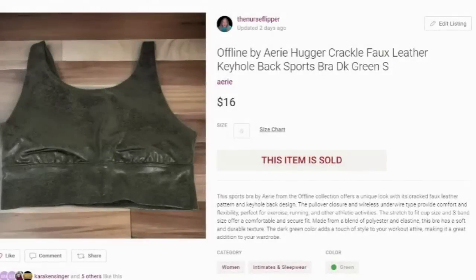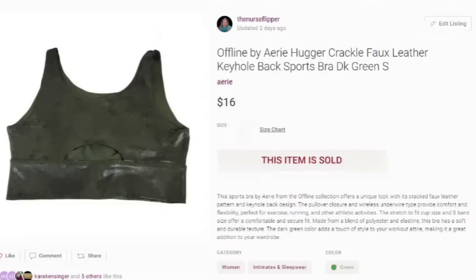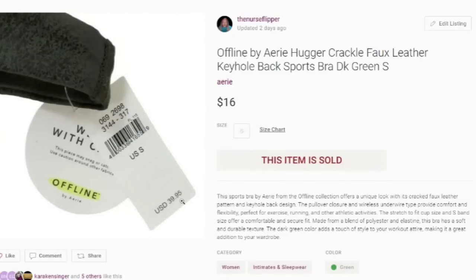Next is an item I picked up at the outlet stores for 99 cents. I actually got 5 of these. This is Offline by Aerie. I picked it up at American Eagle outlet in Phoenix, Arizona. Got 5 of them for 99 cents each. It sold for 16. We have sold a couple of them. And here you can see the back. It was originally $40 and it was in the outlet for 99 cents. So incredible pickup. And I love having those multi-quantity listings.